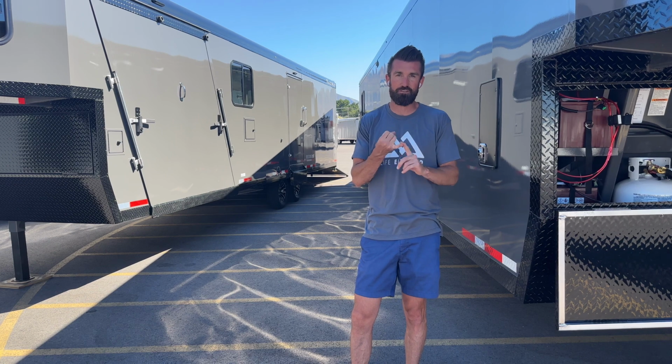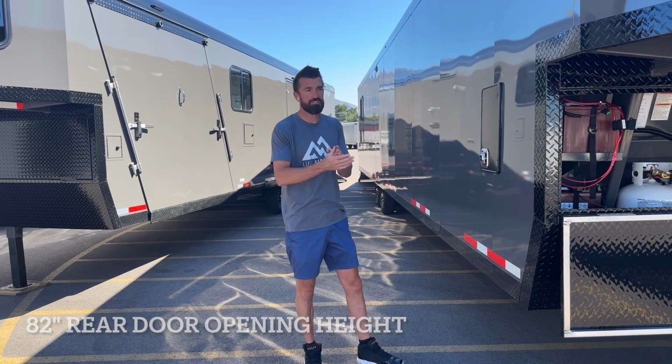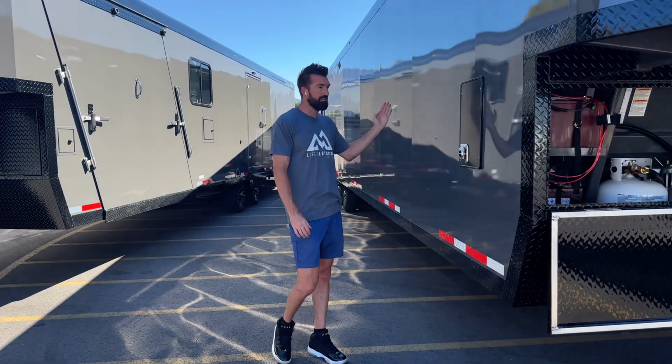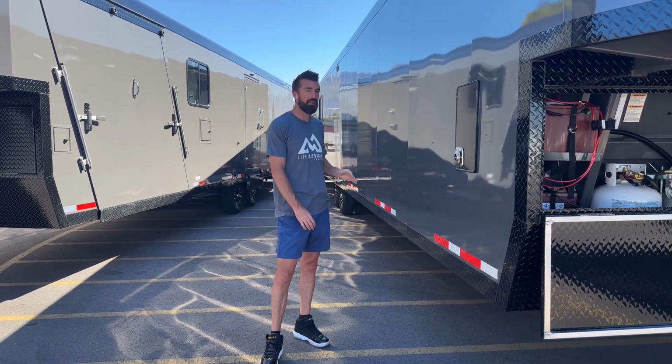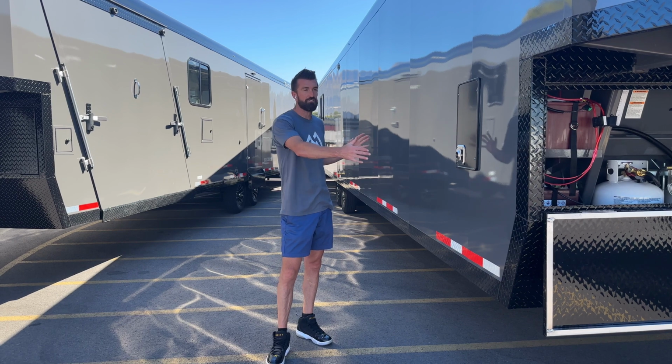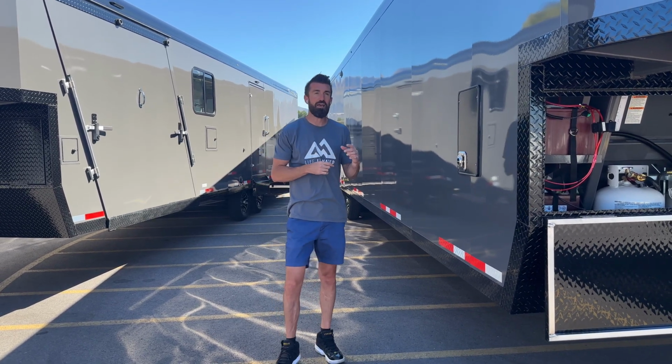The 28-foot is a 22-foot box plus a 6-foot nose, and the 20-footer is a 14-foot box plus a 6-foot nose. Now this trailer right next to me, we'll go over the construction. It's the same in all of them. You got 16-inch on center walls, and they're built with 1.5 by 1-inch studs. So every 16 inches, you have that. In the floor, same thing, you got 16-inch on center cross members. And then in the ceiling of this trailer, you've got 1.5-inch square tube every 24 inches on center.